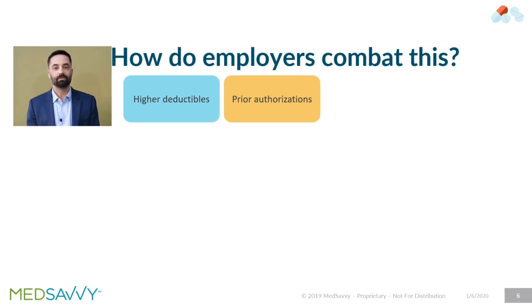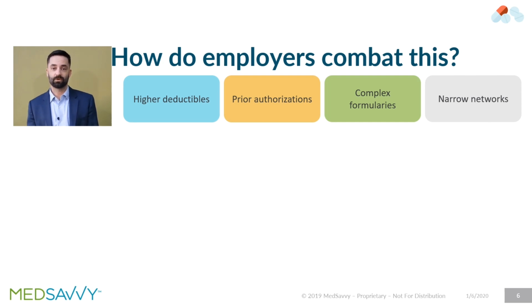We also see very complex formularies. Again, these are developed to encourage people to shop. I've seen up to 6-tier formularies with varying benefit designs, co-payments, co-insurance, etc. But that's just very complex and can be a hassle for consumers. And another technique are narrow networks, restricting access to certain pharmacies and trying to drive volume discounts to lower prices and lower costs for consumers.